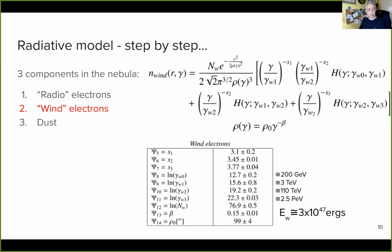Then we have the wind electrons. This is then responsible for the optical to X-ray emission. And that's more complicated. Bottom line is it's a broken power law that we stick in here that looks in this equation a little bit more complicated because we just want to have some spectral indices S1, S2, and S3. And we have some break Lorentz factors, gamma_W1, gamma_W2, and gamma_W3 is then the endpoint.